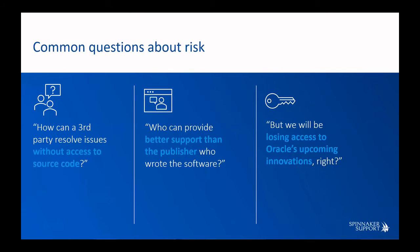Another benefit for customers occurs during our onboarding process, when we inherit a backlog of tickets from their staff that they've not been able to resolve, or that Oracle was unwilling or unable to address. As a customer, we'll work with your organization to address those that are important to your business.